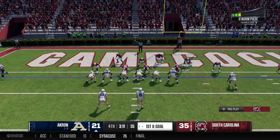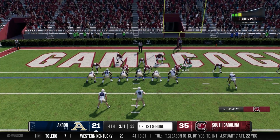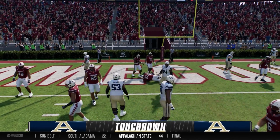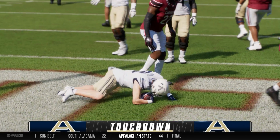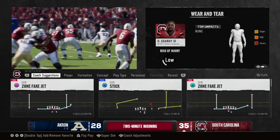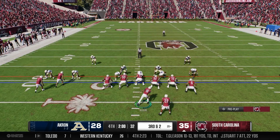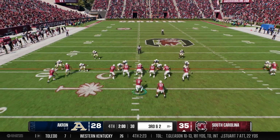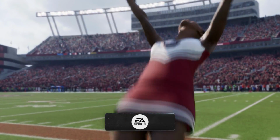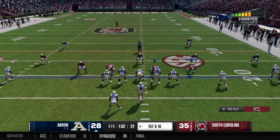But now you got goal to go from the 1-yard line. It's going to be a handoff, and it's going to be a touchdown in Akron. How about that? First carry of the day as well for Wilson, and he gets the score. As we go to the 2-minute warning, we're only up by 7, and it's 3rd and 2. This 1st down would almost ice the game, but they don't get it. So Akron will get a chance to go tie the game.